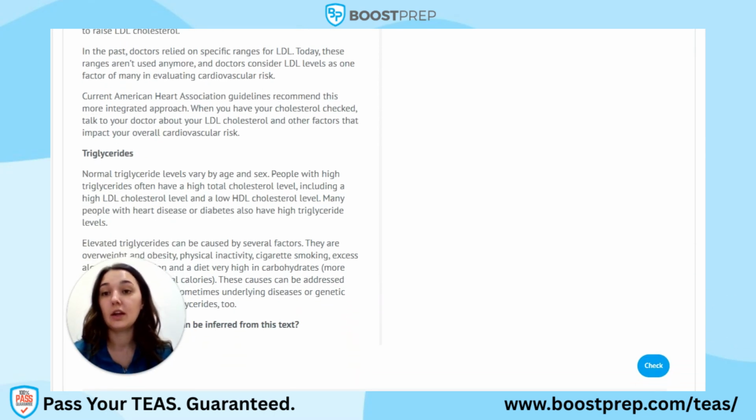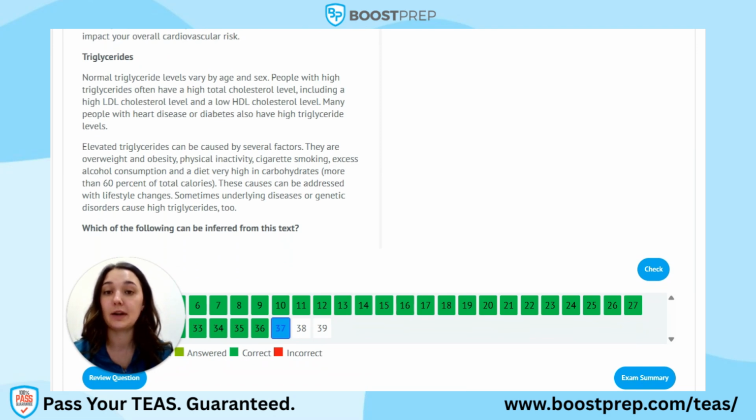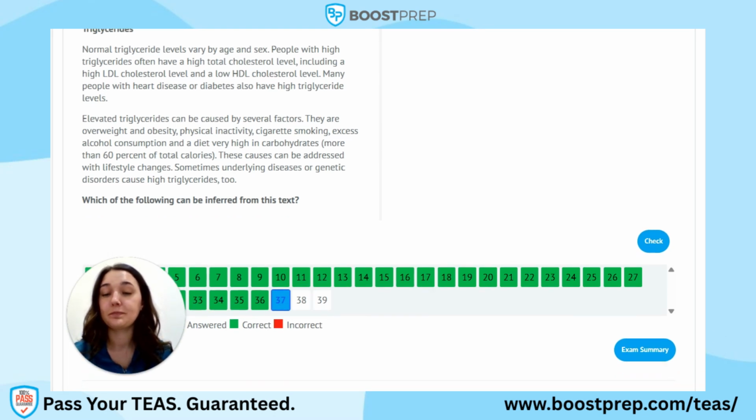LDL, bad cholesterol. A low LDL cholesterol level is considered good for your heart health. A diet high in saturated and trans fat is unhealthy because it tends to raise LDL cholesterol. In the past, doctors relied on specific ranges for LDL. Today, these ranges aren't used anymore, and doctors consider LDL levels as one factor of many in evaluating cardiovascular risk. Current American Heart Association guidelines recommend this more integrated approach. When you have your cholesterol checked, talk to your doctor about your LDL cholesterol and other factors that impact your overall cardiovascular risk.